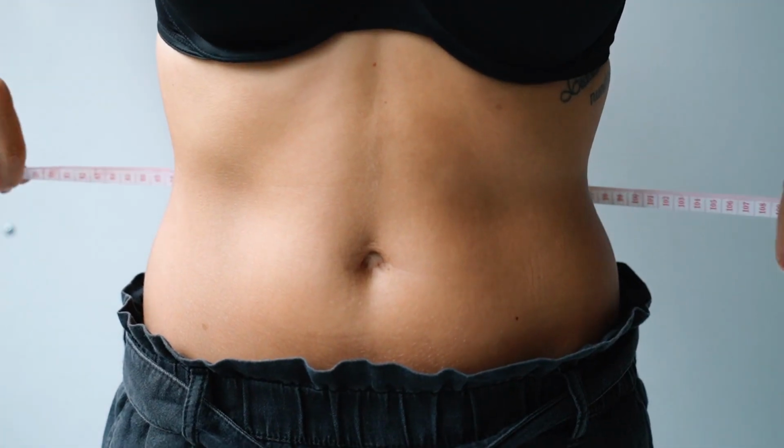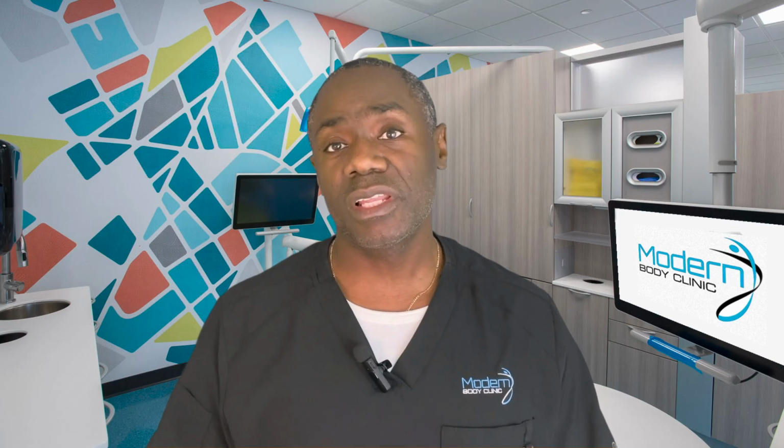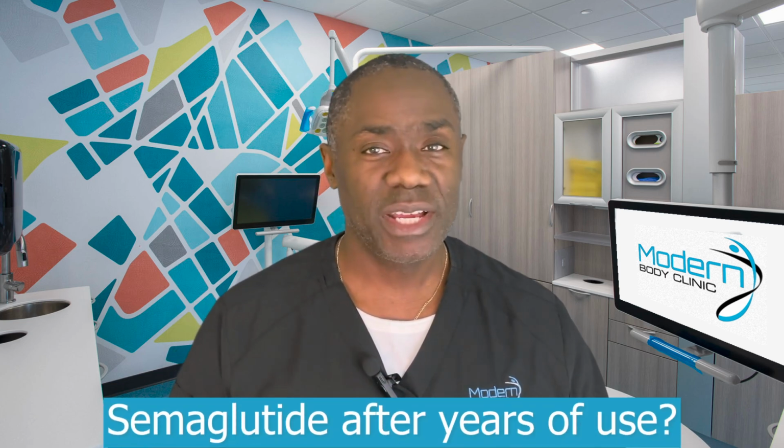A lot of people wonder, can you really see significant results in a few months, 3 to 6 months? Definitely. In our clinic, we see people routinely get a 10% weight loss in that time frame. It's certainly possible to see results. What happens when you stay on semaglutide for years? Well, I'm glad you asked. Turns out there is some data on that.